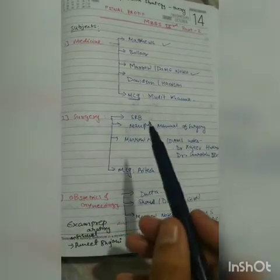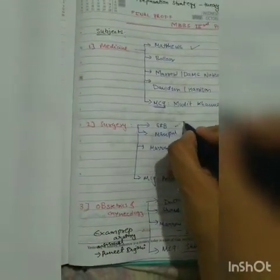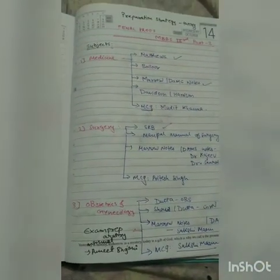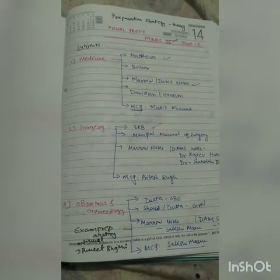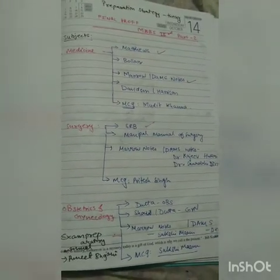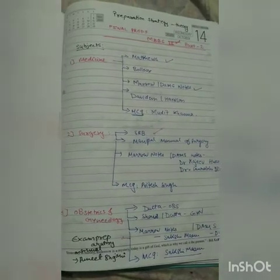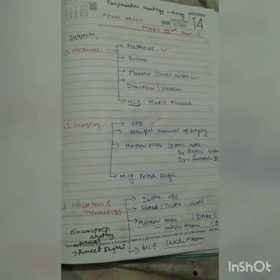For surgery, we will be using SRB or the Manipal Manual of Surgery. I personally use SRB for my preparation. It is a great book. The topics are explained in a very short, sweet and crisp format. I have not used Manipal, but many of my friends use it, and I have got a good response about that book too. So it's up to your choice.